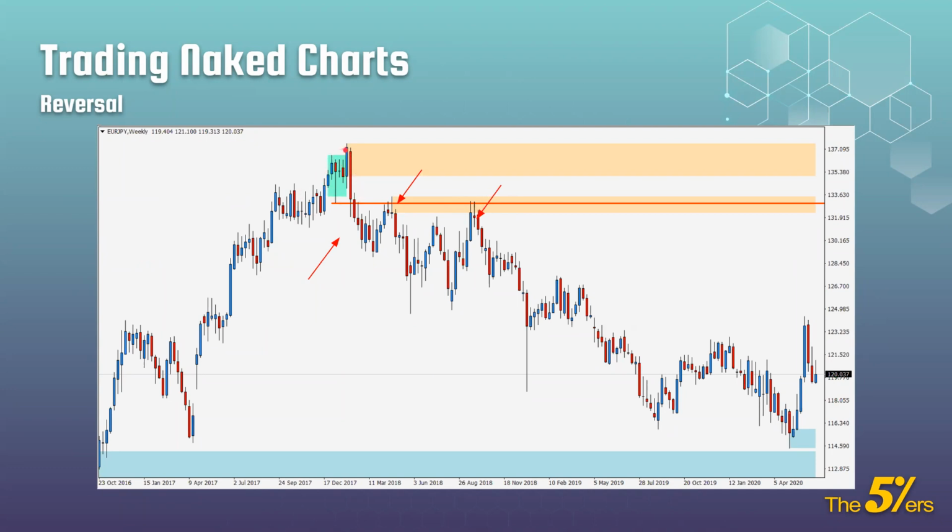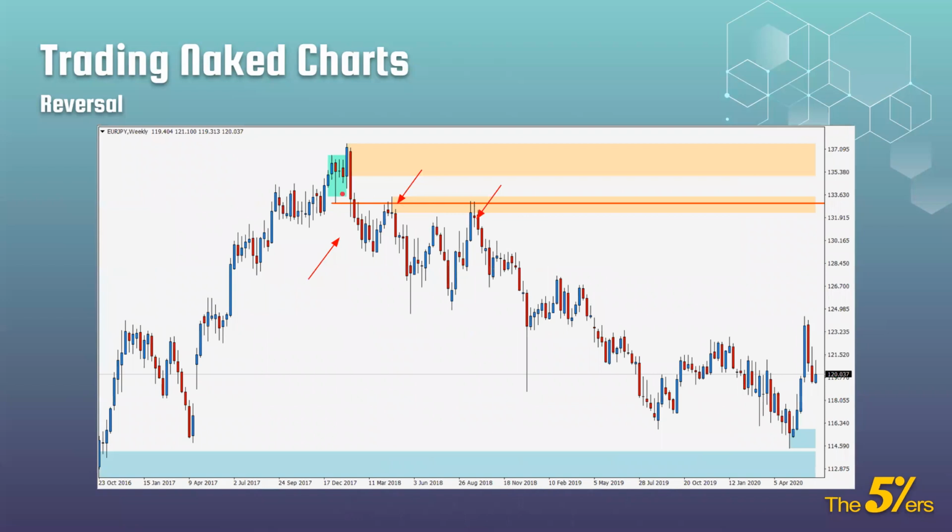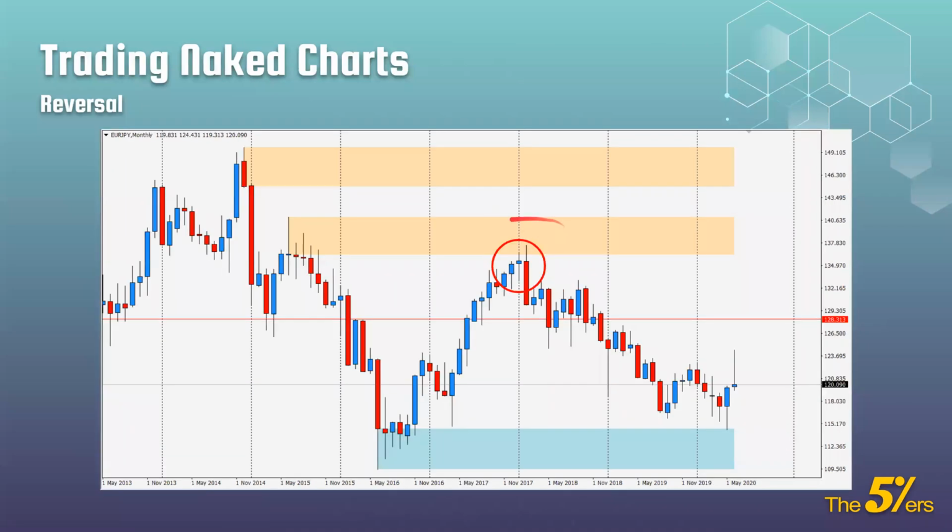This turquoise rectangle is this spinning top. So this is what I marked here. And right below here, this candle, you can see I marked this line sort of as a support line turning to resistance. And here, from this area where this big move initiated, another supply zone has been formed right below the monthly supply zone.